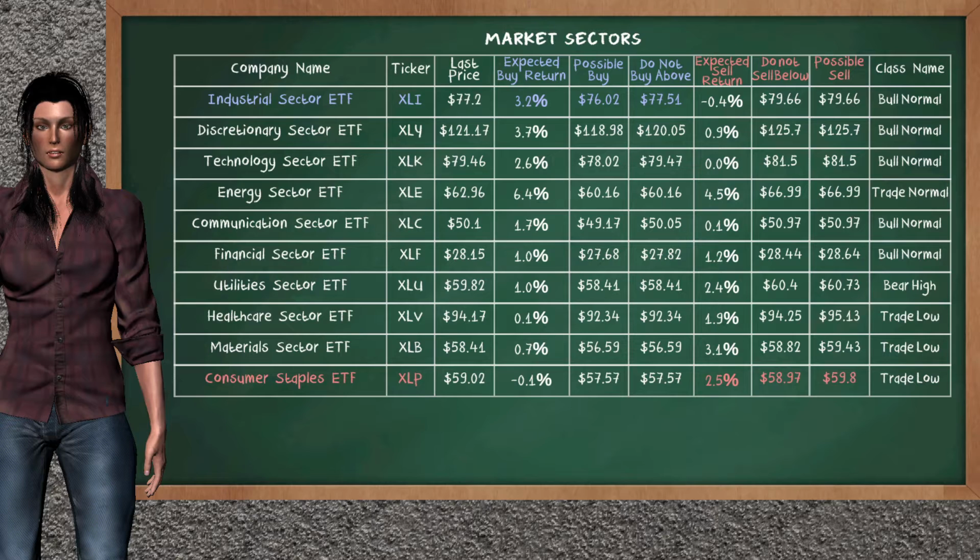Let's look at the market sectors table. Our analysis is based on the sectors that have the highest rating for buying or selling. There is a weak opportunity to buy industrial sector ETF. You can observe, it has an expected buy return of 3.2%. You may buy it at a maximum price of $77.51, but we expect a possible buy price of $76.02.